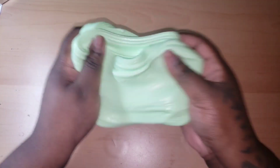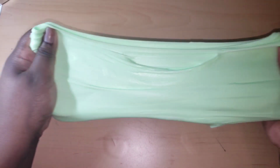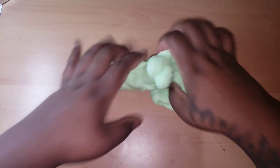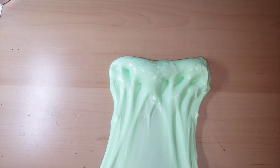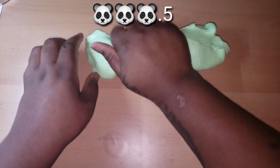I really did want to like this slime due to the price of it, but unfortunately I wasn't a big fan of it. I think it was because of the scent, even though that's a personal preference, and it was just not stretchy and it was very rippable. So I'm gonna have to give this a 3.5 panda bear.